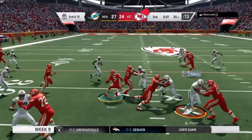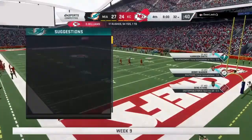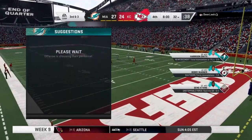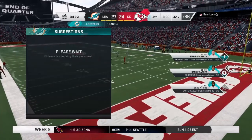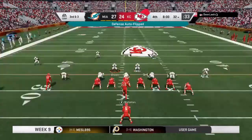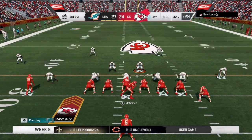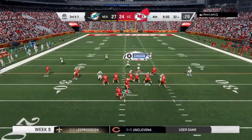Now a man who's been busy this afternoon, it's Williams. And he'll be brought down on what's going to turn out to be the final play of this third quarter. Back now here on EA Sports. It's been a very hotly contested game to this point. Just a field goal separating these two teams as we get set for the fourth quarter.